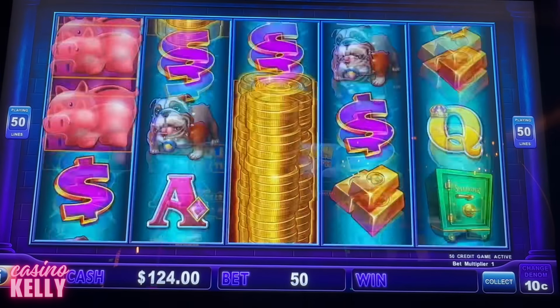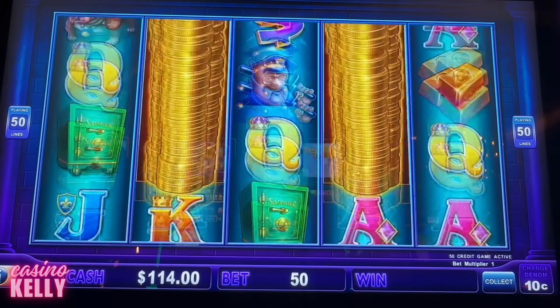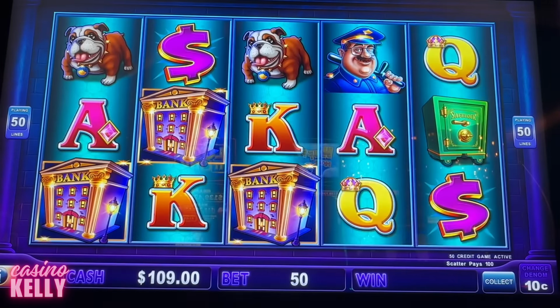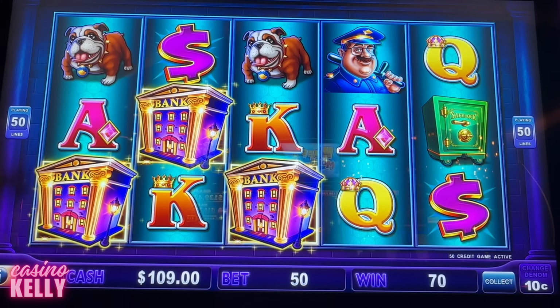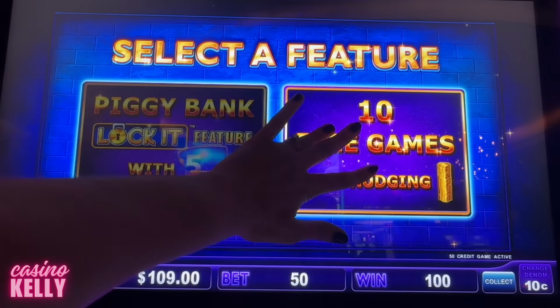Look at that. Again. Piggy, piggy, piggy! Banks, and I got terrible plays, but I couldn't get any big pigs. It was only $85, so we're going to do the games this time.